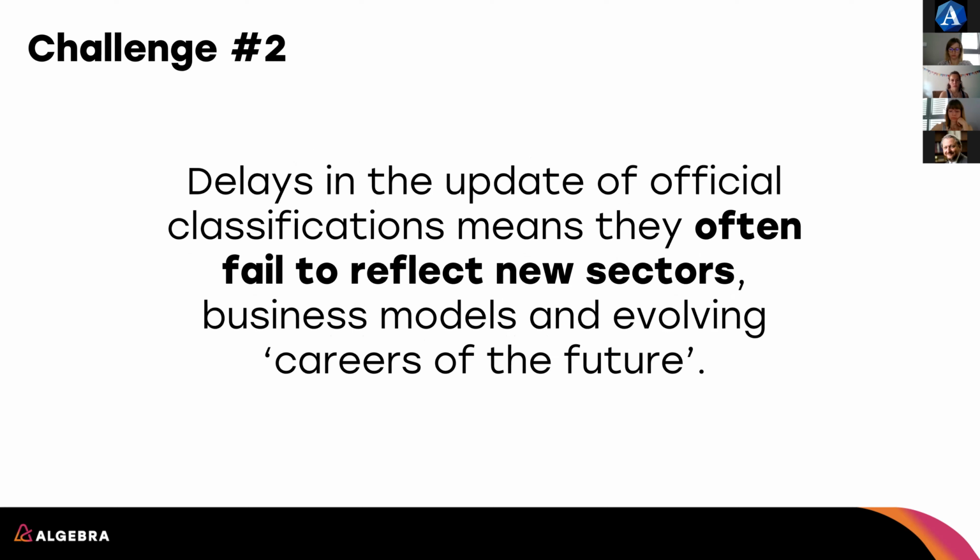The second problem is that these official reports and statistics often fail to reflect new sectors. We often say that policymakers, or whoever is dealing with policy, need to be upfront with technologies.